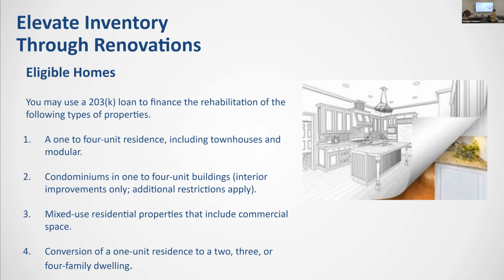So eligible homes, when you're using a 203K loan to finance the rehabilitation, it could be 1 to 4 units, including townhouses and a modular home. You'll have to do condominiums, obviously, interior improvements only, because when you buy the condo, you're really buying the interior space. All the communal space, roofs, exteriors are all done by the homeowner association. Now this is interesting, because mixed-use residential properties that have a commercial space, a lot of people didn't know that.